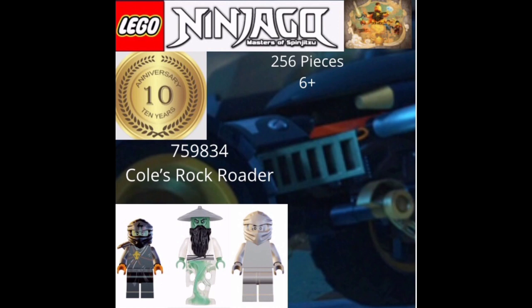set. And as for the box art, it would have the Cole's Rock Raider, it would have the 10-year anniversary, and in the corner, instead of having the Skybound mural, it would have the Season 2 Serpentine mural. So yeah, that is the number 4th spot.